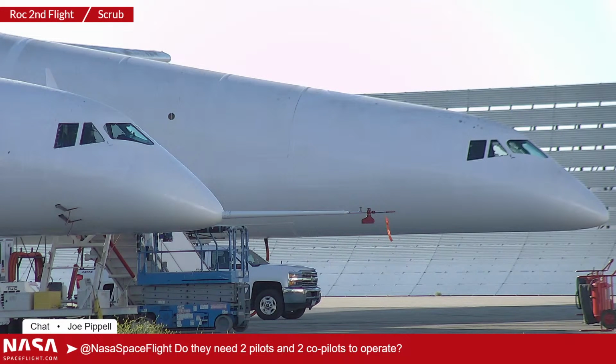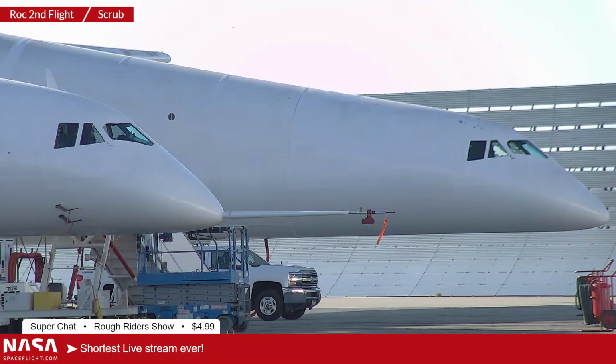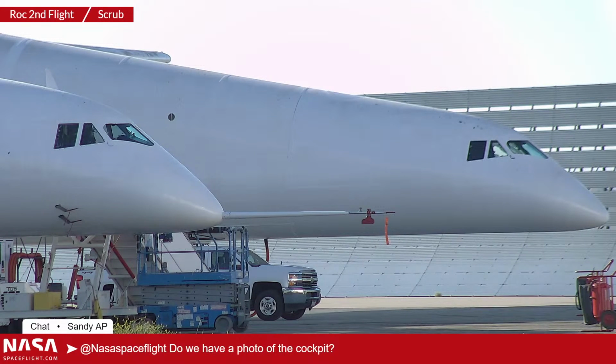Jared, thank you for the Super Chat. And then Rough Rider says shortest live stream ever. I don't think it's going to be shorter than the Starlink scrub a couple of launches back, but definitely unfortunate that it scrubbed right when we announced the live stream. Yep. What can you do? Do we have a photo of the cockpit? I don't think so. That is something I would love to shoot at some point.